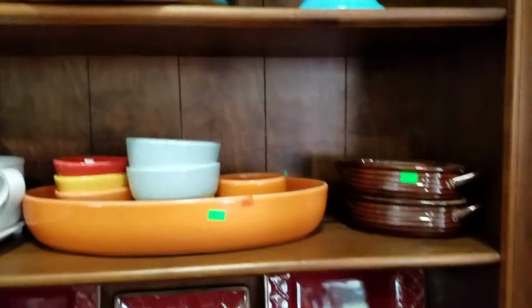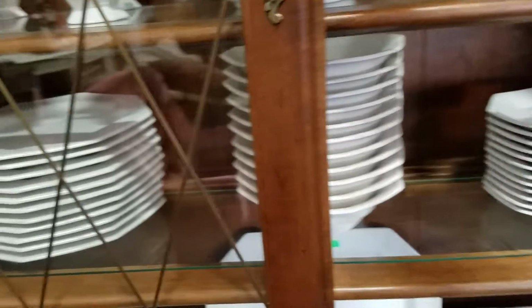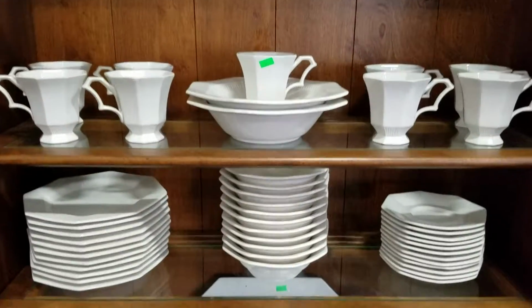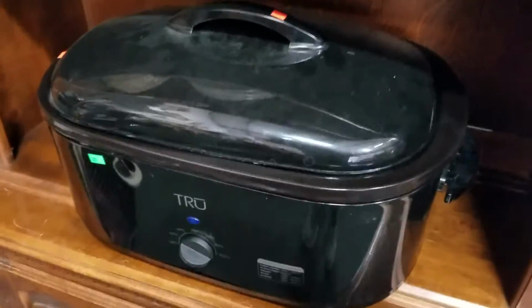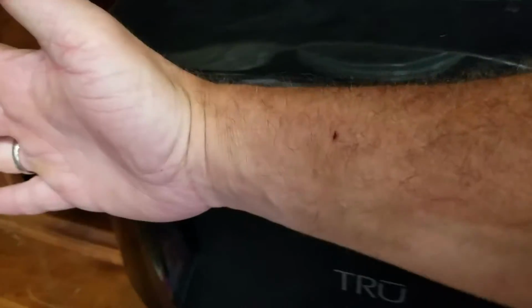Crate and Barrel items. KitchenAid pan. Nice pedestal thing there. Got a nice dish set here. This is Independence ironstone. Bowls, plates, you name it, it's all there. Look at this crock pot. This thing is huge. Well, I put my arm, it's longer than my arm across that thing.